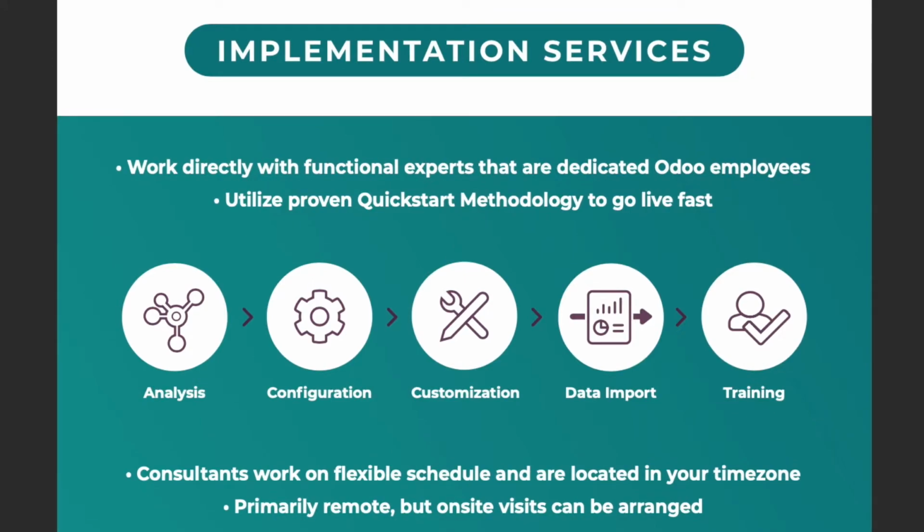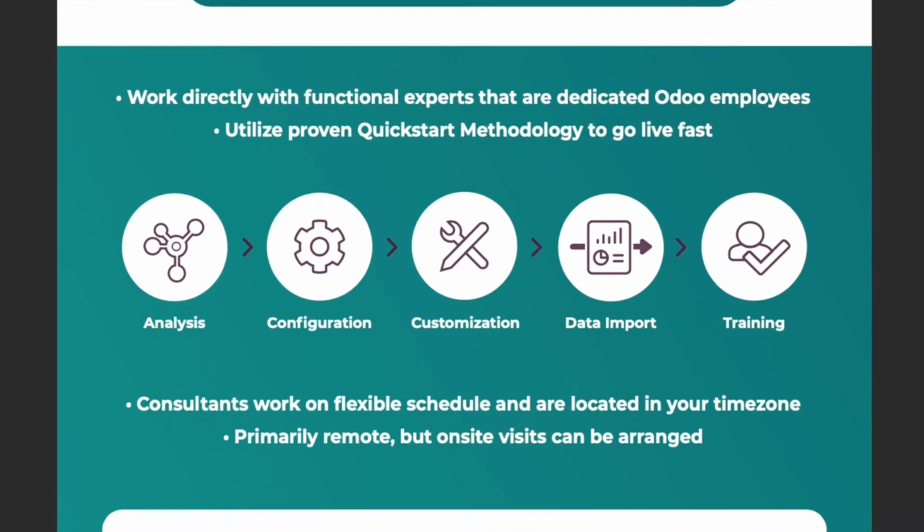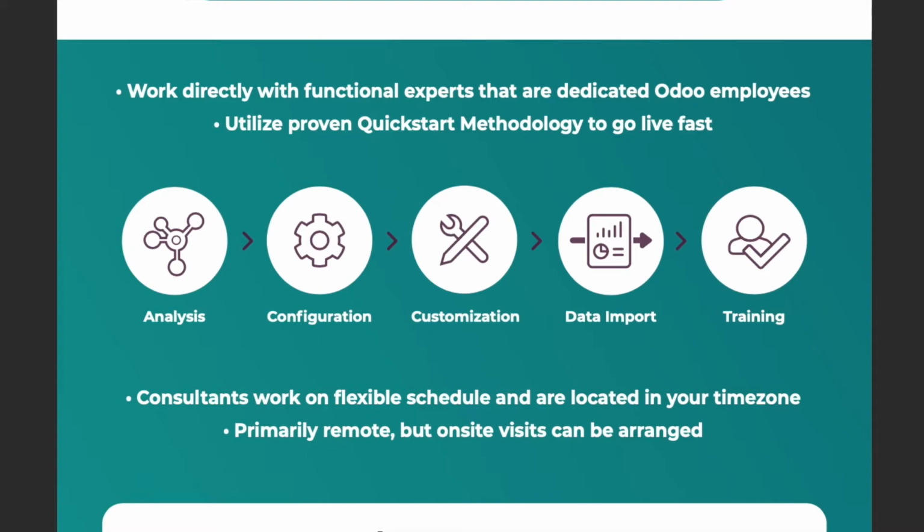Separately from those included services, Odoo also offers additional paid support in the form of what we call success packs. For most companies, this is a must-have service to ensure the success of the project, hence the name Success Pack. It's essentially a pack of hours. And with those hours, you will work directly with trained functional experts in the Odoo team. You'll have at least one primary consultant dedicated to your project that you can work with one-on-one.